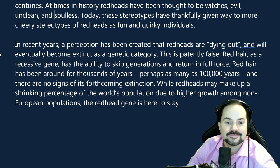In recent years, a perception has been created that redheads are dying out and will eventually become extinct as a genetic category. This is patently false. Red hair, as a recessive gene, has the ability to skip generations and return in full force. Red hair has been around for thousands of years, perhaps as many as 100,000 years, and there are no signs of its forthcoming extinction.